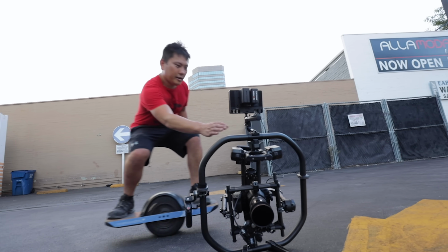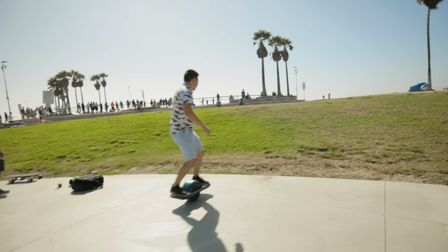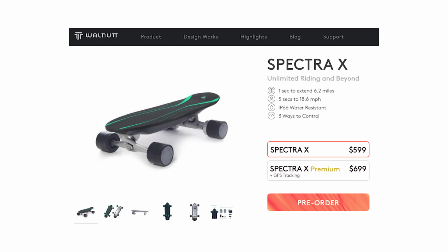And it's also a plus that it's completely hands-free, so a lot of times I'll be holding a camera with both hands and I could ride around like that. And also with that wheel being so big, you don't have to worry about little cracks and bumps on the street.